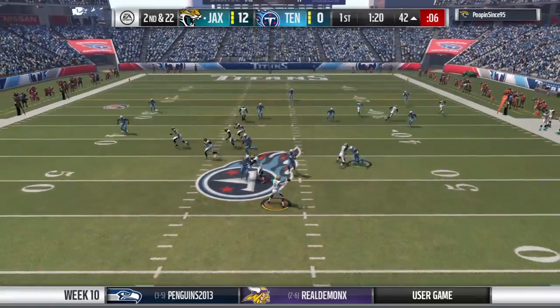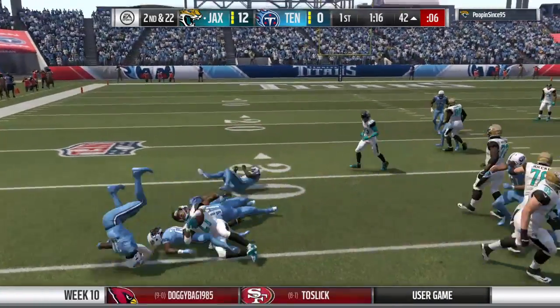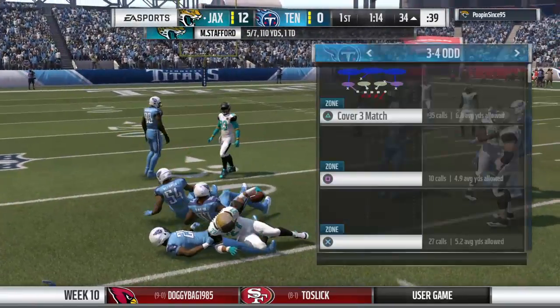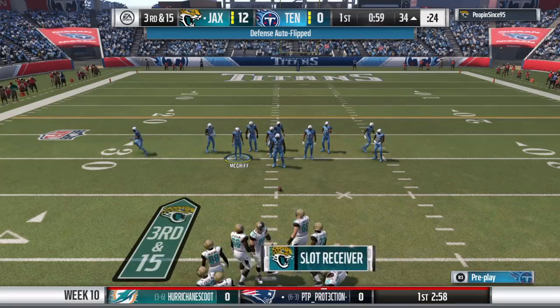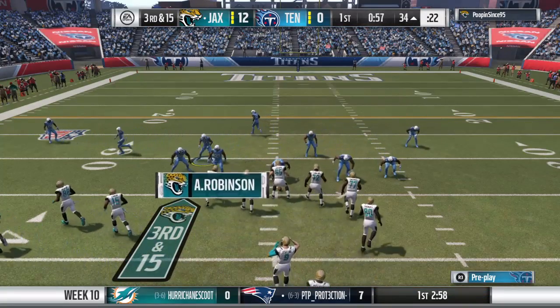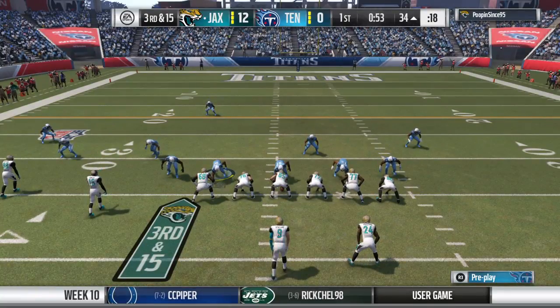To throw on 2nd down is Stafford. They'll try and set up the screen. It's complete. And able to break one tackle, but then quickly brought down. But a nice little gain. For a second there, I thought that might break big. Screen pass. Looked like it was coming together. Looked like there was an opening. Still, ended up with a solid game.